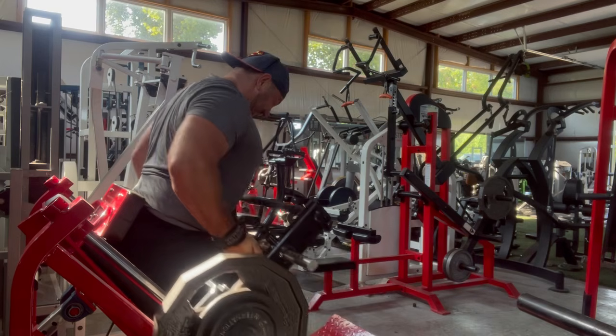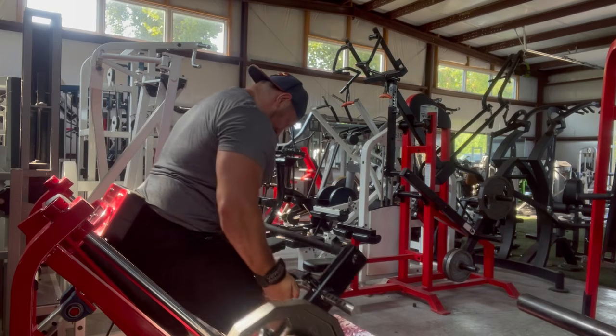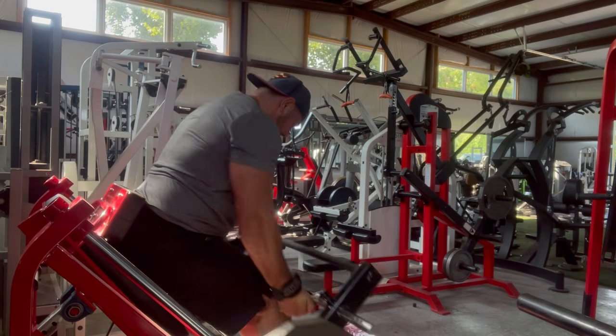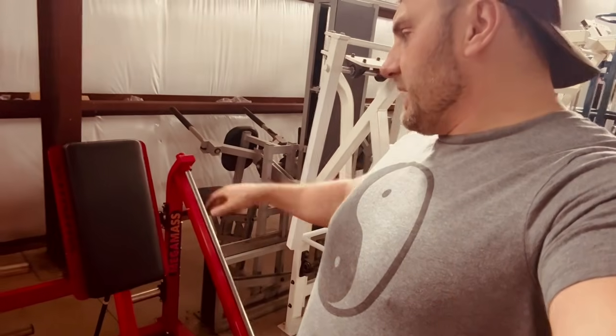The further you go vertical, there are 10 different seat settings. You can grab the straight handle, but it's very comfortable. See the lower back pad? That's what makes it phenomenal. Great machine, very unique. A lot of people are coming out with these linear rows.